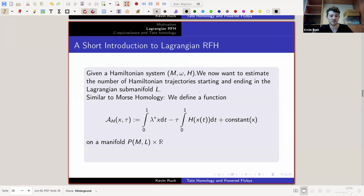This is a function on a manifold, which is now, of course, an infinite dimensional manifold. It's the path space on our manifold M, and the condition on these paths is that they start and end in our Lagrangian L, times R for the constant here. Okay, so that's the setup. If you know Morse homology, you can, very roughly, think of this as your Morse function, and that's your usual manifold. Of course, it's a bit more complicated since everything is infinite dimensional, so the analysis part is much harder, but for now that's a good analogy.